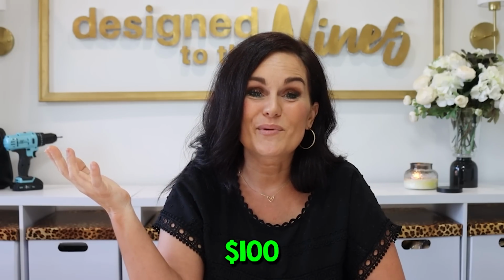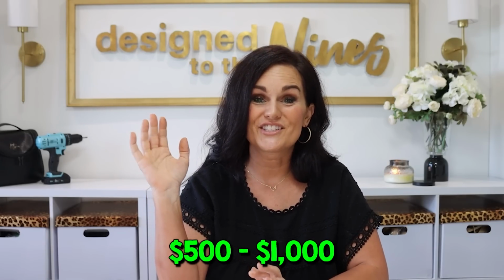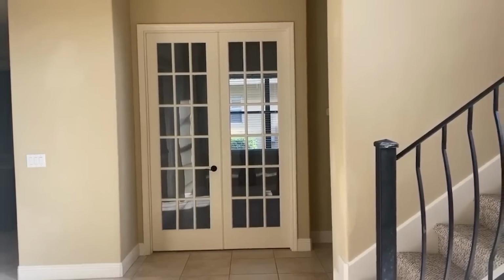It's worth it because you'll do fewer coats, and it will save you money in the long haul. Maybe $100 per room for paint and supplies and rollers and all of that. If you're hiring it out, it depends again on the size of the room, but you're looking at more like $500 to $1,000.